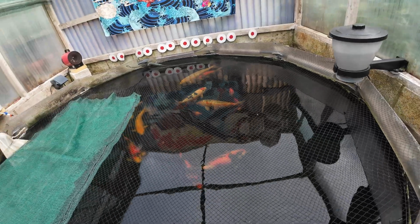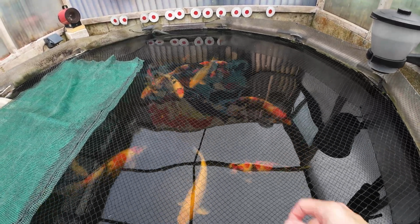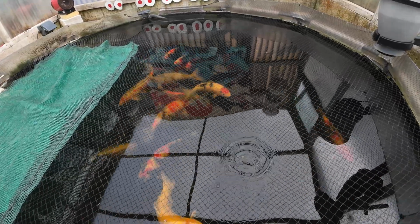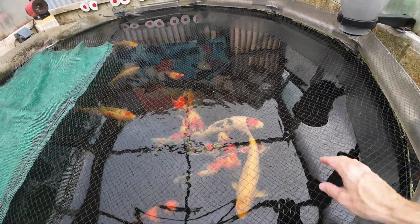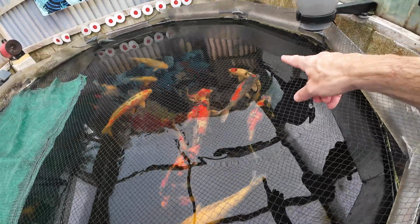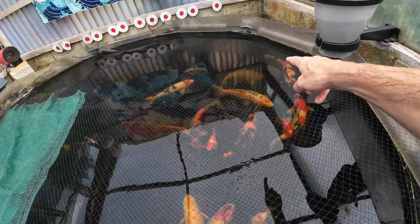Bloody hell, Tamasaba got one there. I have to watch them. I want the Sankey to have one. Come on, Sankey. No, hit the net. There he goes. See, the Sankey got one. So Sankey's had one. The Goshki's had one.